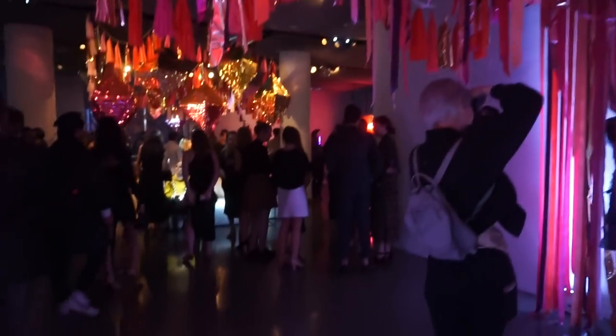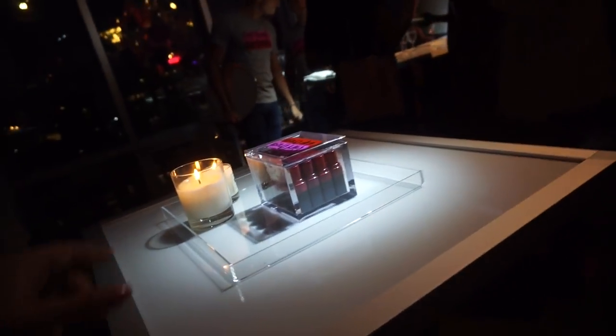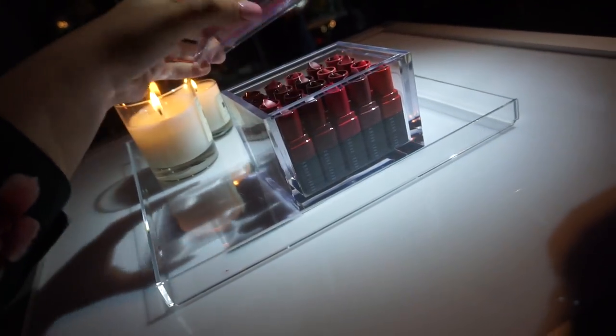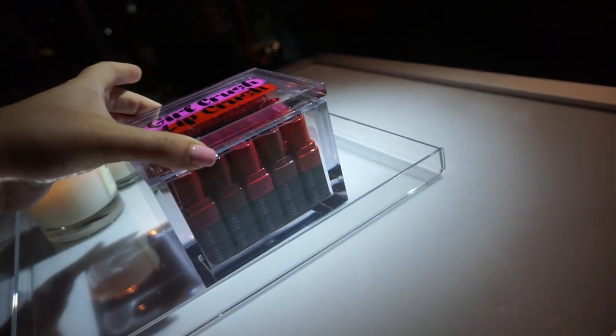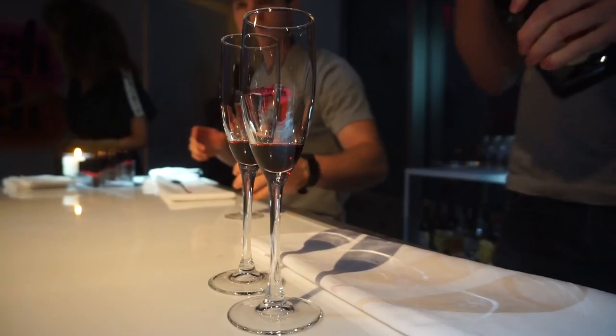We made it. This is what they're launching. Lip Crush. So their new lipstick. They're supposed to be crushed pigment. Ooh. I'm over here just touching. I know. I help myself. Girl crush, lip crush.